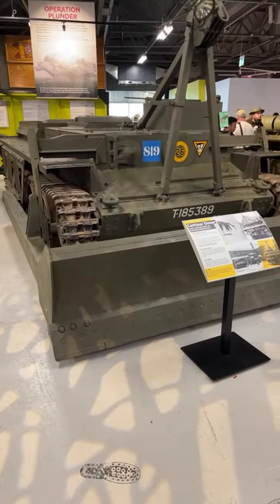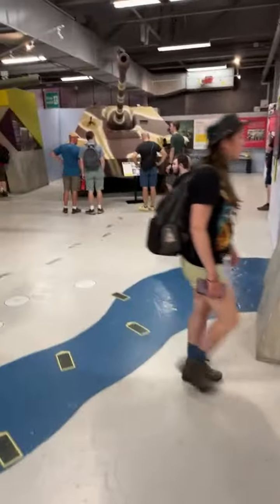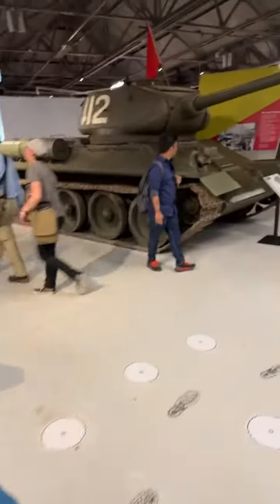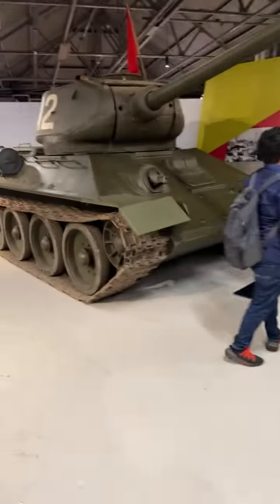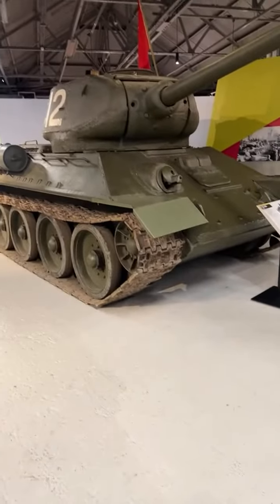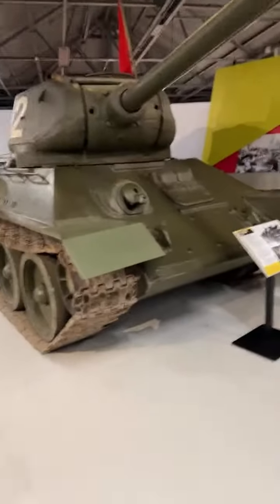Russ is at work. Okay. Sad there's no Abrams. What is the highest they've got? An M46 in the Vehicle Conservation Centre. I think that they've got an M4. Hang on, we will get there.